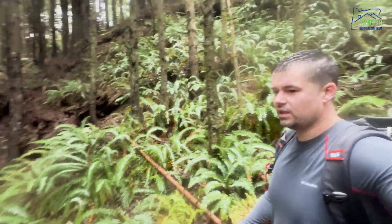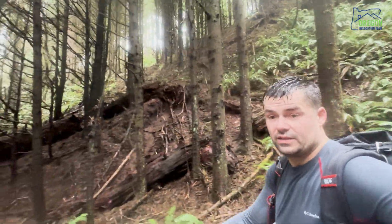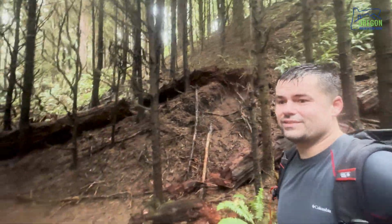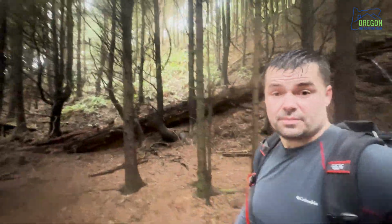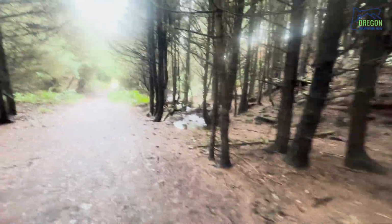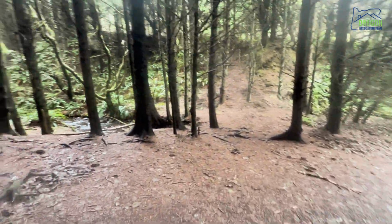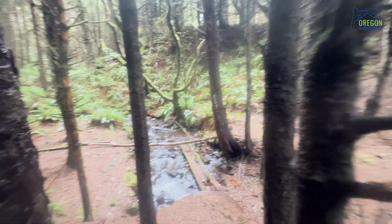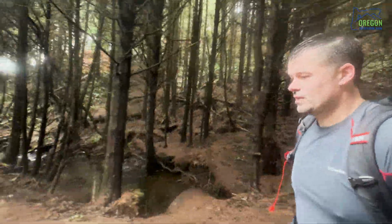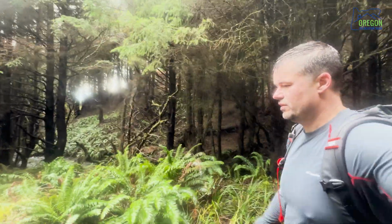All right, getting really close now. That water that you hear in the background, which is making me thirsty, I should stop for a water break. That is Indian Creek. We'll walk over it here in just a second. Give you a peek of what that looks like. So I think it's just going to be this pretty easy trail the rest of the way.